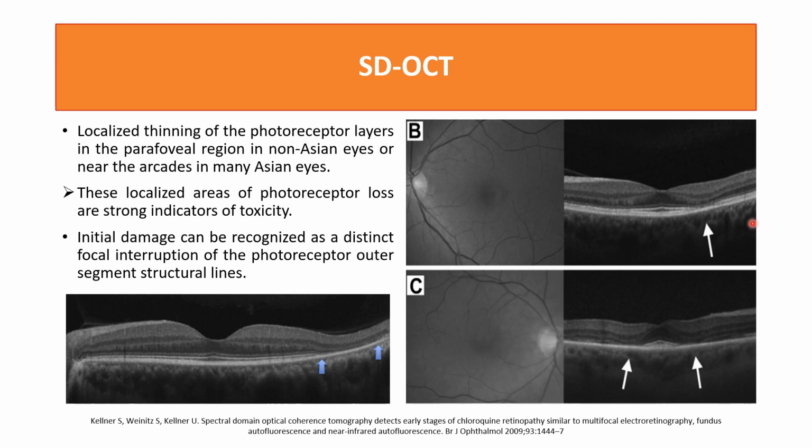toxicity. So if you see these localized thinning of the photoreceptor layers, this patient is having an early stage of retinopathy, and you should discuss this with the primary medicine doctor for the patient.